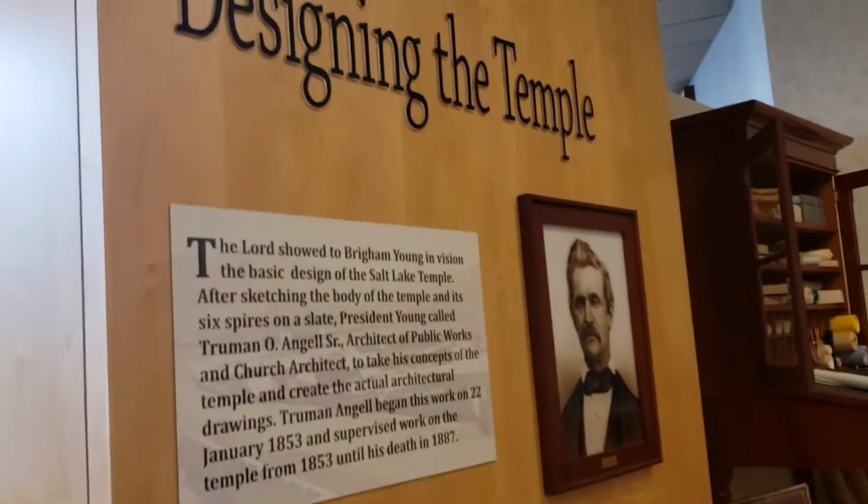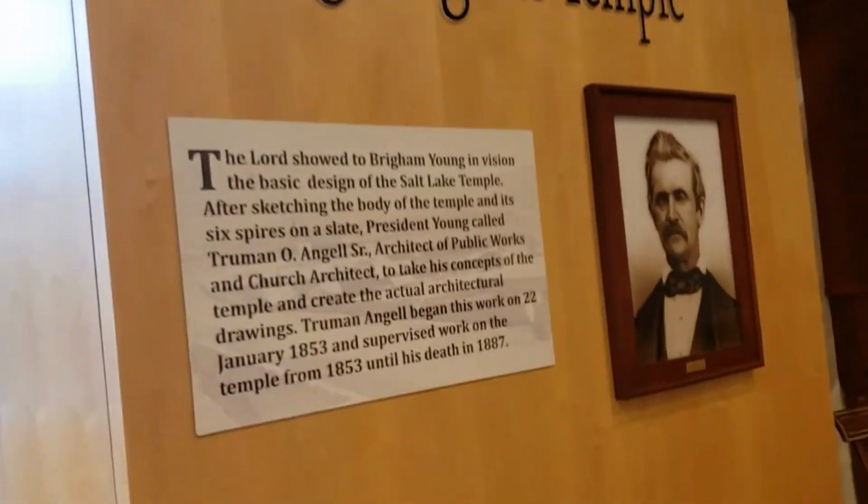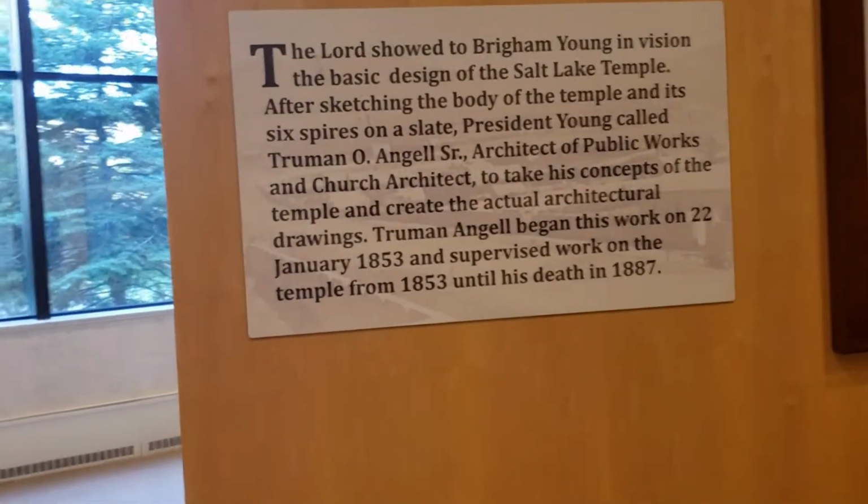What quite an exhibit. And of course, the designing of the temple by this guy.